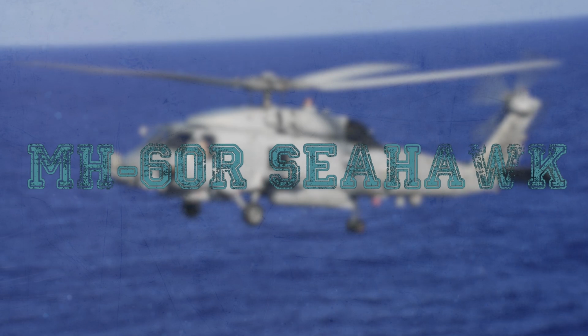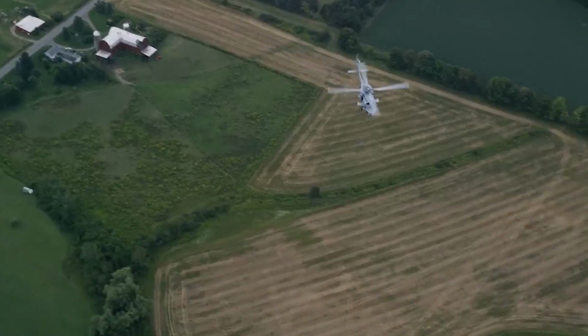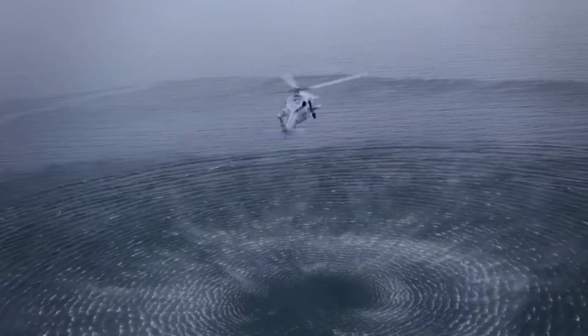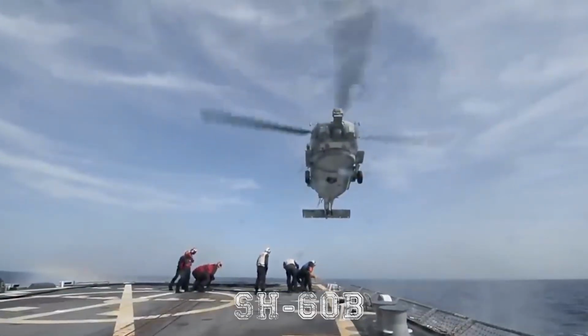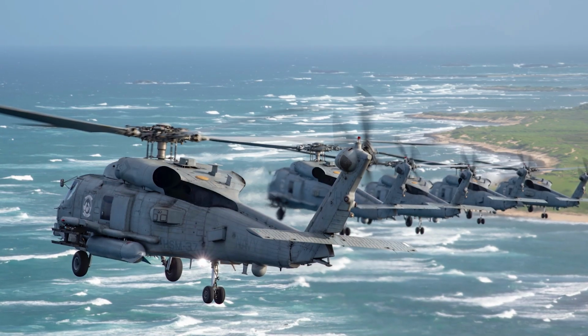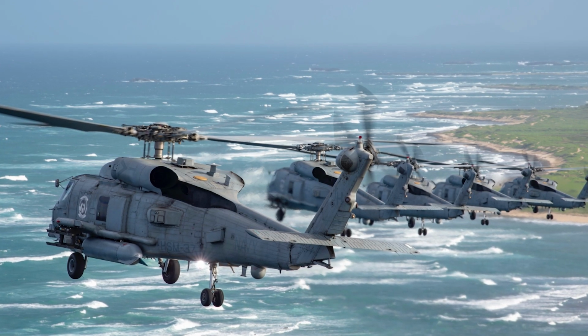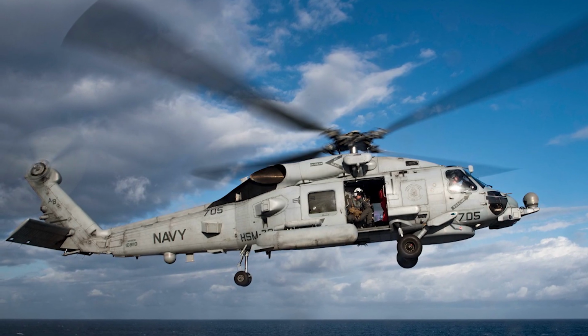MH-60R Seahawk. Sikorsky Aircraft developed the MH-60R Seahawk multi-mission naval helicopter, also called Romeo, in order to replace the U.S. Navy's legacy SH-60B and SH-60F helicopter fleet. The MH-60R integrates advanced mission systems and sensors developed by Lockheed Martin Mission Systems and Training.